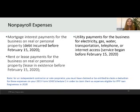Now, your mortgage interest payments have to be on debt incurred before February 15th. You couldn't have gone out and borrowed something after that and had it count. It also could be your rent or your lease payments for the business on both real and personal property, as long as that lease was in existence before February the 15th. So we've had some questions about leasing equipment and things like that.